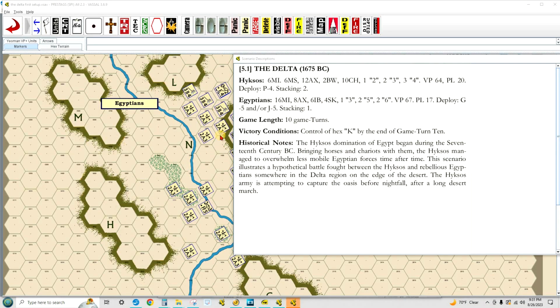Okay, we're going to play the scenario, the Delta, 1675 BC. Now, this is a fictional account of the Hyksos invasion of Egypt, where the Egyptians first ran across the chariots and the axes of the Hyksos people. And a little bit of information here from the scenario description.